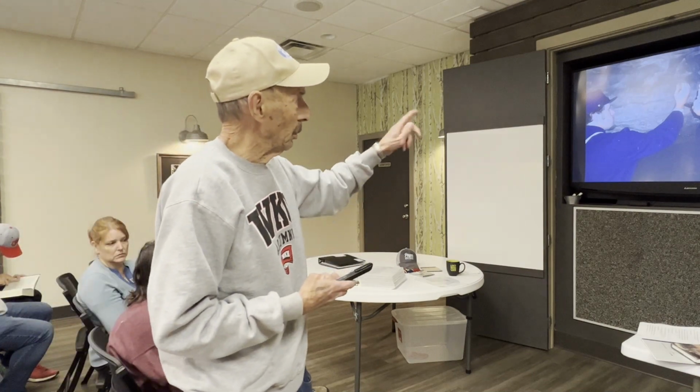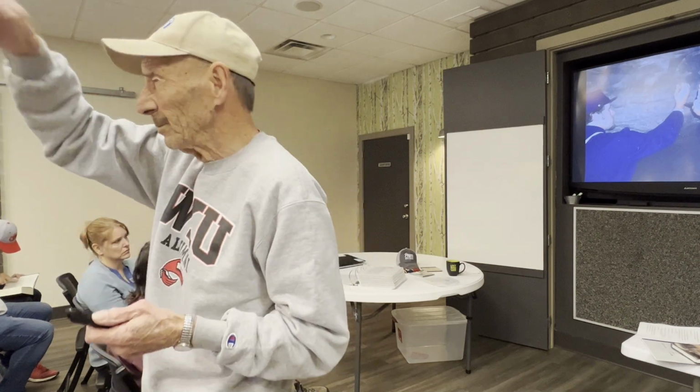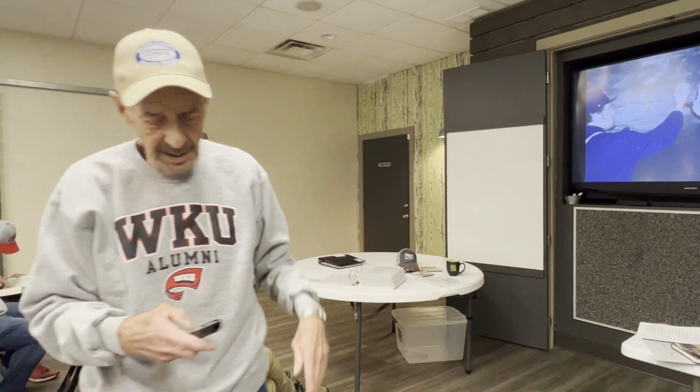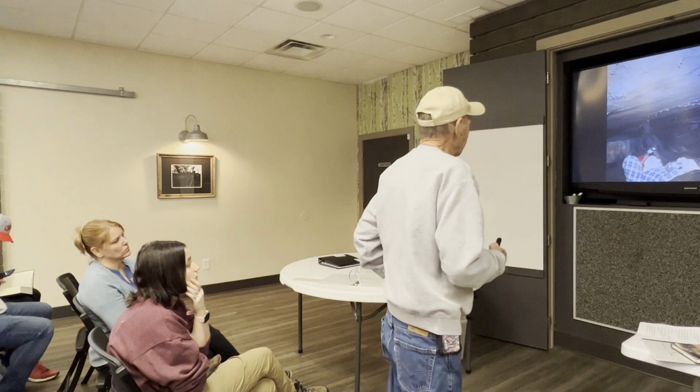Okay, a lot of these guys would write with candles, or they would take their knife and scribble in, or they used a pencil. There's all kinds of different ways that they did this. Okay, this is what some of them look like.